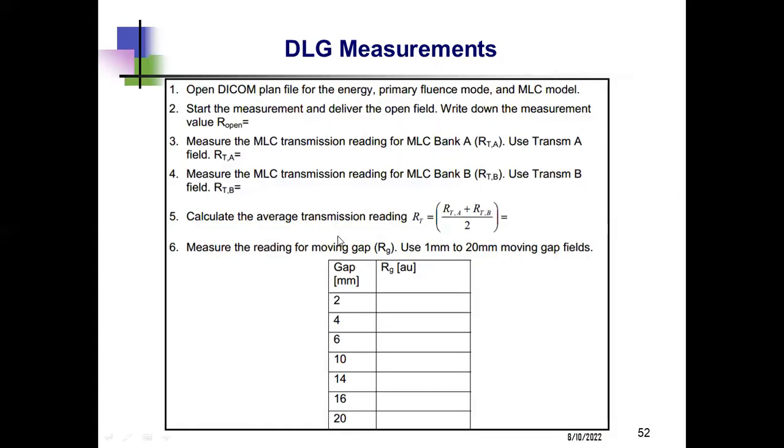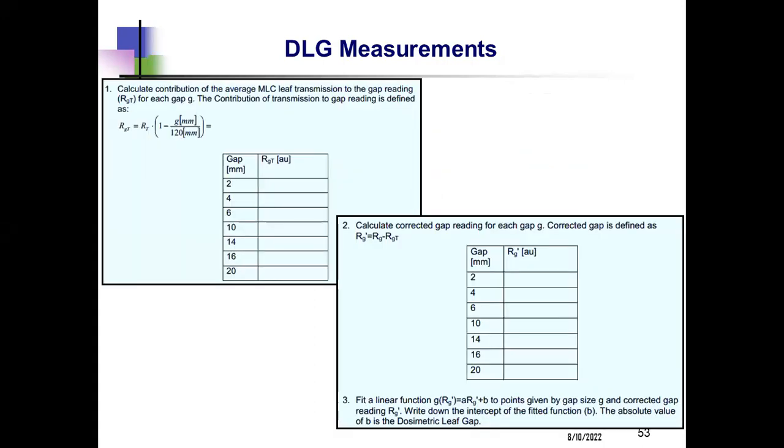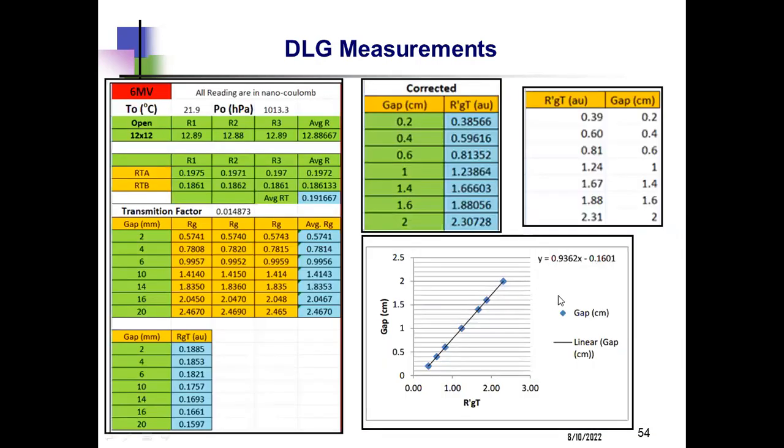So this is the basic calculation you can perform. We found this document from Varian. There are other methods of dosimetric leaf gap measurement also. You can use any of them to get the DLG measurements. So these are the steps. For example, in the first step, you will calculate the contribution of the average MLC leaf transmission to the gap for each gap, then the contribution of the transmission to the gap reading is defined as. So it's very simple. You just need to get the charge values for each plan, and prepare a small Excel sheet, and you can get your transmission factor and your DLG values from this.